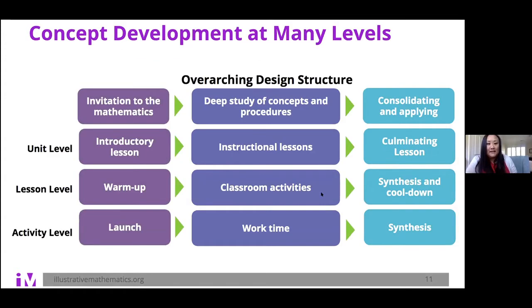So when we come back to thinking about the overarching design structure, we see that this invitation to the math, deep study of concepts and procedures, and consolidating and applying really plays out at every level of the design of the curriculum. So at the unit level, there often is a short lesson series at the beginning of the unit to really draw kids into the unit. And then you've got the meat of the unit with the new learning. And then at the end of the unit is a culminating lesson where kids are putting it all together.